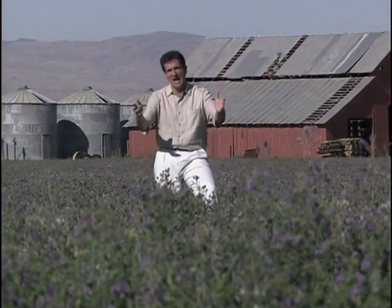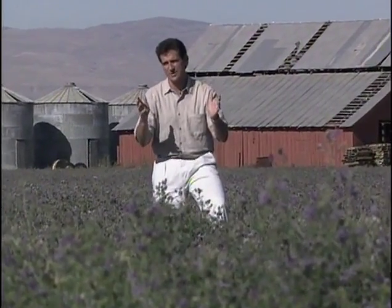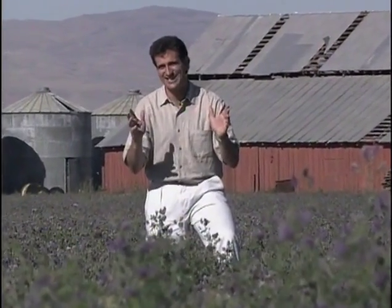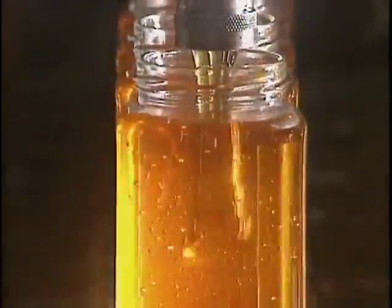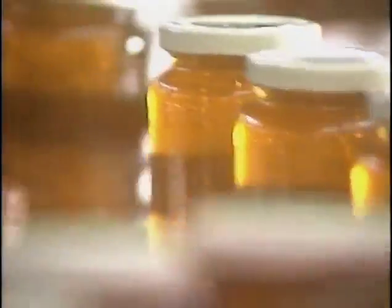Here's a question for you. How much honey can a honey factory make without a bee's help? The answer is, there's no such thing as a honey factory. Honey can only be made by bees. All those jars of honey, on all those grocery shelves, in all those grocery stores, those are all made by bees. But bees do more than just make honey.